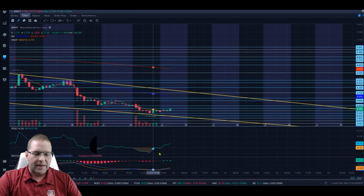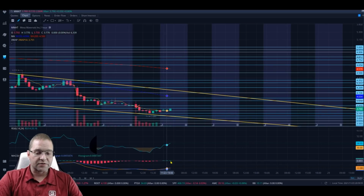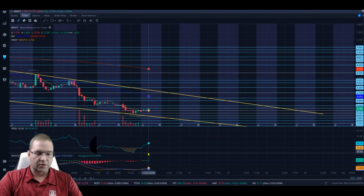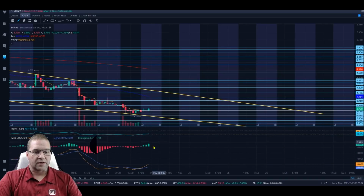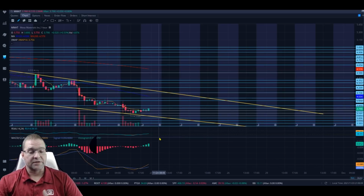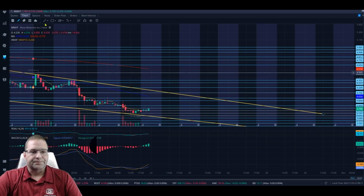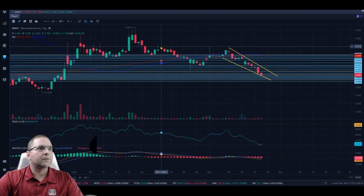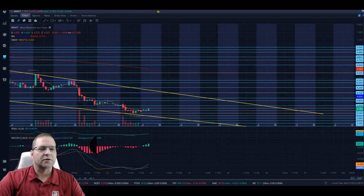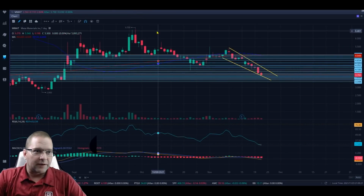MACD. So we did have the cross back here again, showing that we're moving in an upward channel again. Histogram starting to show green bars. I'm going to have to make it bigger to really see them because they're small. There it is. Okay, so the histogram is making green bars. So again, showing movement in the opposite direction. Happy days. All right, I'm done with that one.